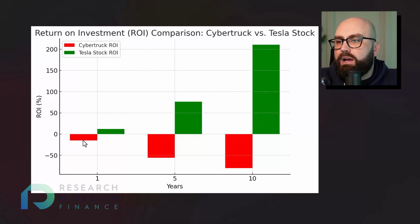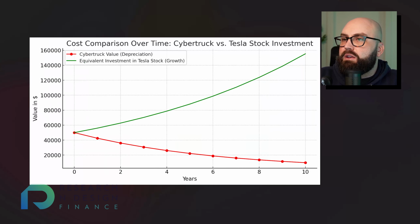The Cybertruck ROI from the first year is down about 20%, and the first year of Tesla stock ROI is up about 30. As we go out 5 years, we see Tesla stock's up about 70. Depreciation asset on a return on investment from a Cybertruck is down almost 50%. When we get to the 10-year mark, it becomes very, very easy to read.